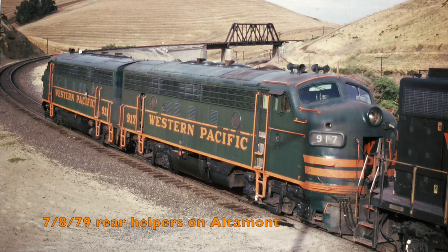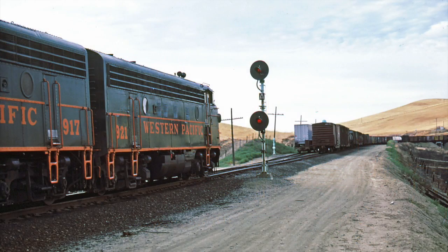Pulled off its own train to push on a train ahead that had power problems on Altamont. After shuffling at the west end, it was underway again.